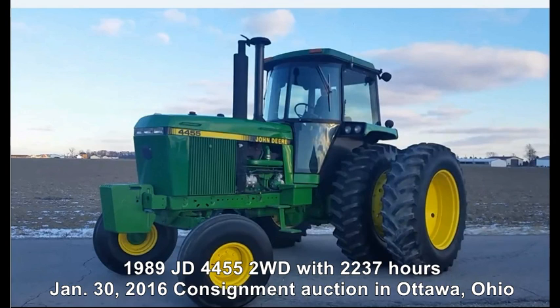Here looking at a beautiful 1989 John Deere 4455 two-wheel drive tractor. Only 2,237 original hours on it. Now it's up for sale tomorrow, January 30th, on a consignment auction by my friend Aaron Siefker Auctions up in Northwest Ohio. And a very interesting story on this tractor.